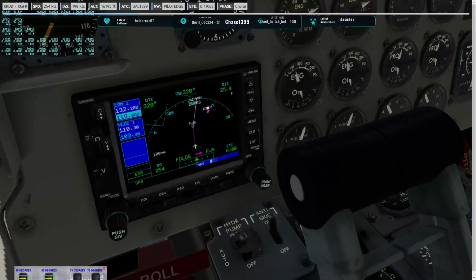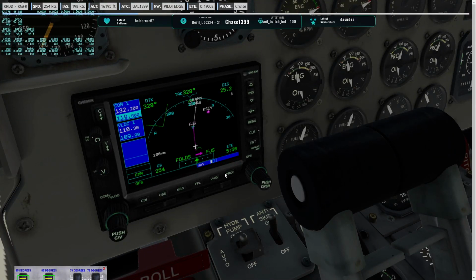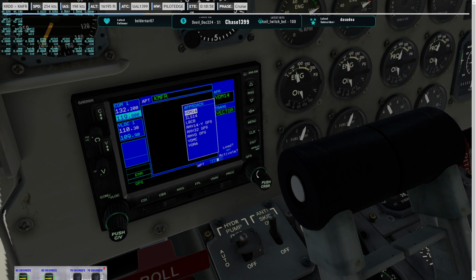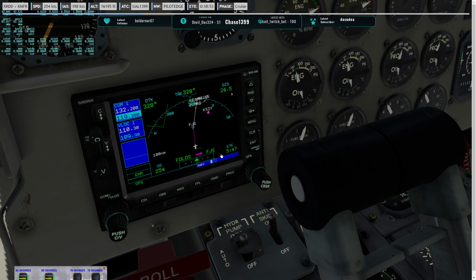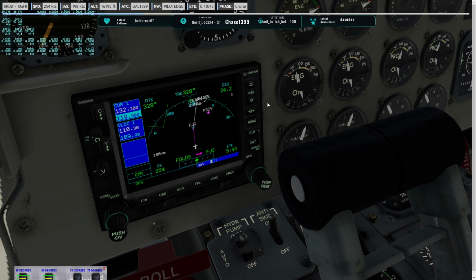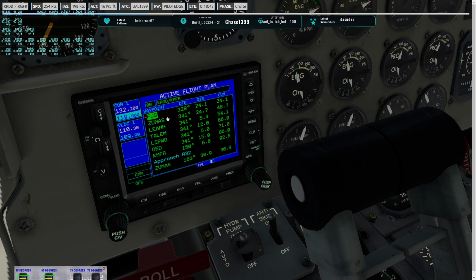Seattle Center, Southwest 72, descending via the Hood 4 arrival. Southwest 72, Seattle Center verified, descend via Hood 4 arrival. Just 41 loaded for right 2990 now. Caught myself not saying that too. Descending via the Hood 4 arrival and 2990 at Portland, Southwest 72.